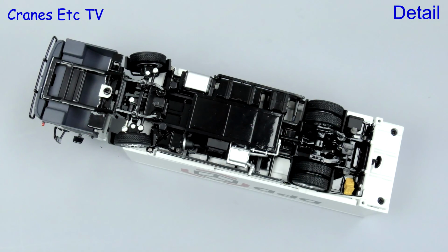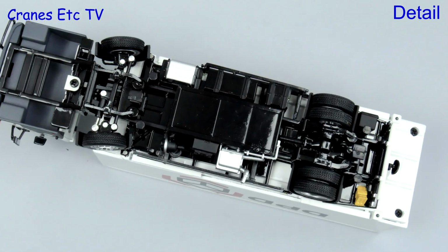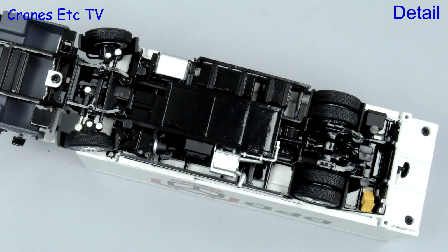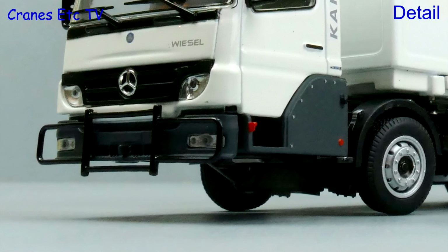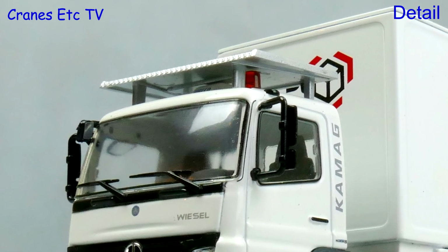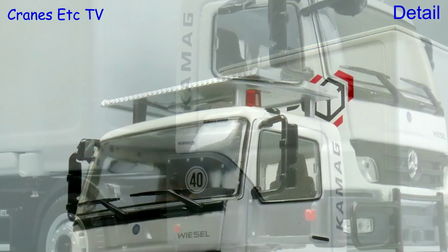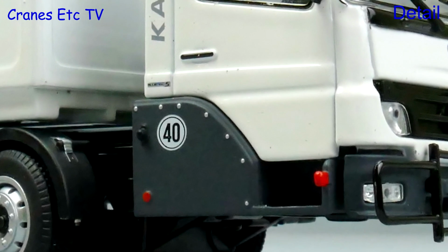For the detail, we'll look at the DPD version. The chassis is nicely detailed, but the silver rivets on the steering mechanism stand out a bit, and the tyres all have the same tread pattern. But the wheels are nice, as is the Mercedes-Benz cab, and that even includes an air conditioning unit under the walkway on the roof. A nice touch is the blanking plate on the wheel arch with its highlighted bolt heads.